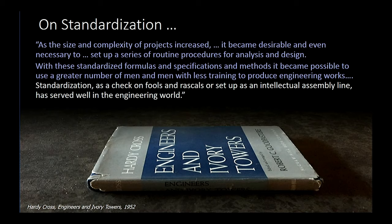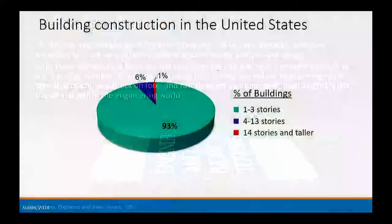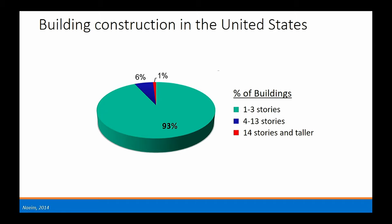First, there's the fools and the rascals, which is fun to quote. But the notion of an intellectual assembly line where engineers with less training can produce engineering works efficiently and safely, it doesn't sound right. But you know, this was the thinking at the time. And standardization in our codes has helped us achieve this. You know, build safe buildings safely without the highest levels of training that might be possible. Now, that works really well, of course, because it gets applied mainly to the majority of buildings that we construct.